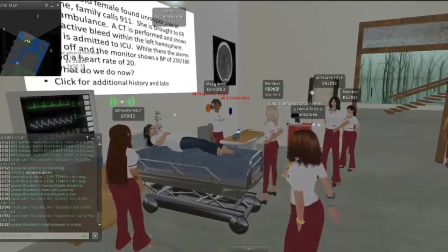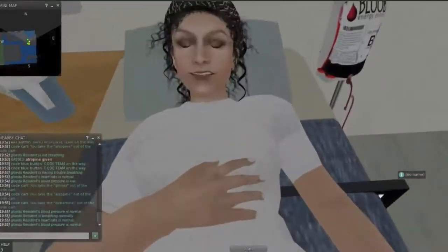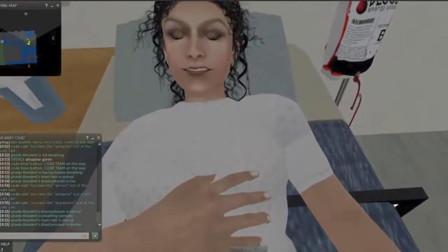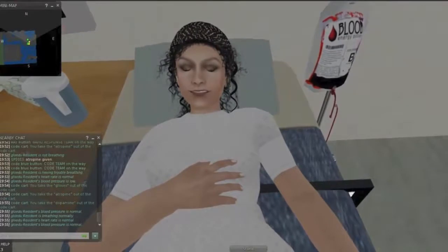Okay. I'm assessing the patient now. Oxygen, the patient is breathing well. Heart rate is still at 85. Blood pressure is still at 120 over 80. We have normal vital signs. Team, I think we did great getting back the patient to stable vital signs. Thank you for the rapid response team for coming in for assistance.